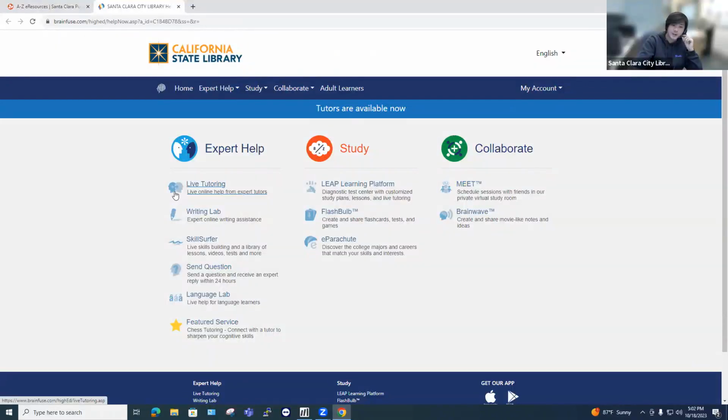So here we are on Brainfuse's Help Now's main menu. So if you are going to access Help Now from home, the first screen you're going to see will be a little different from this one. All it's going to do is ask you what library you're part of, and then they'll ask for your library number, your barcode on the back of your card. And once you've done that, you'll get to the same screen that we're on right now.